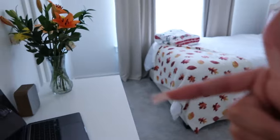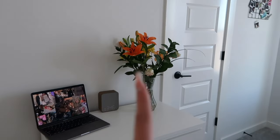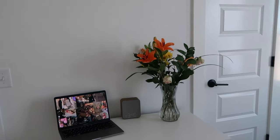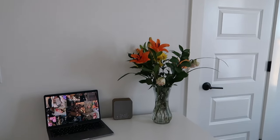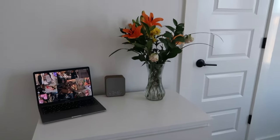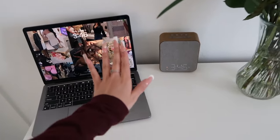Okay, so this is my room. Well, I mean, this is my door. This is what you see when you walk in. But let's start this way. Okay, let's close the door. So this is what you see over here. I'm gonna try to always keep flowers here just because I love flowers so much and they're super pretty. I think they add a really nice touch to my room. So I keep my MacBook here when I want my room to look fancy.